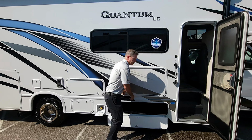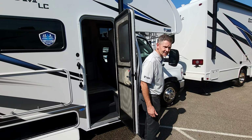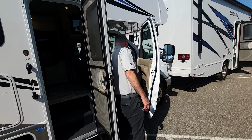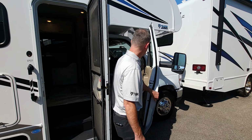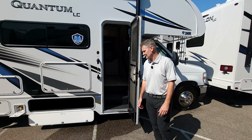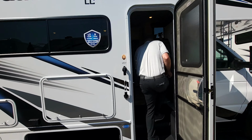And you're saying, well, how long is this? This thing's got to be massive, because that exterior is just chock full of everything I want. Well, this is coming in at 28 feet, 8 inches long. It's built on a Ford E-Series chassis. We are going to go over everything that you get with that as we head inside real quick.